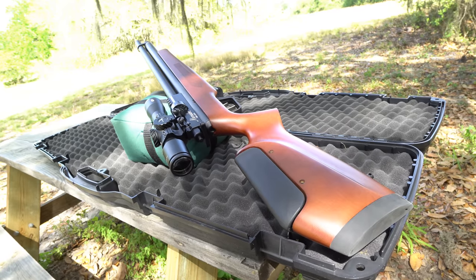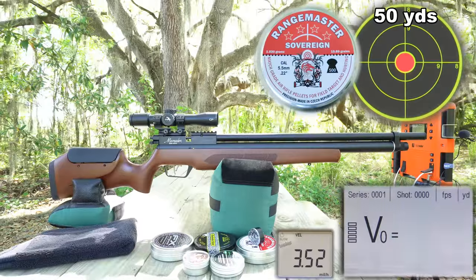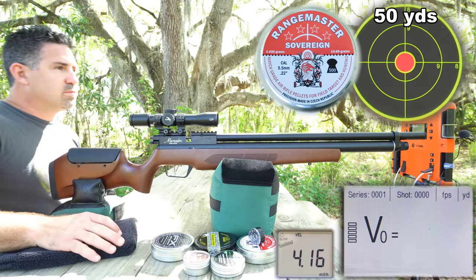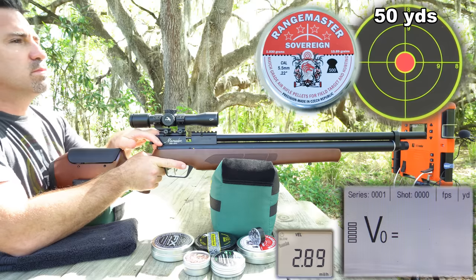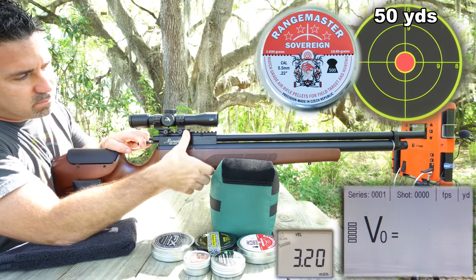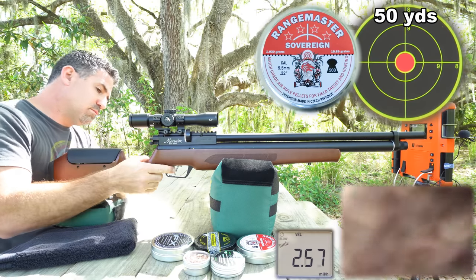So, is this new Marauder right for you? 24 foot-pounds, or 875 feet per second with a .22 caliber 14 grain, is coming out of the gate at a disadvantage. 30 foot-pounds is kind of the norm for being able to cheat the wind at 50 and 100 in a .22 caliber. Or 850 to 875 feet per second with an 18 grain.